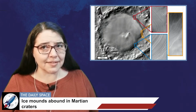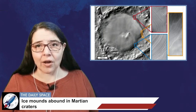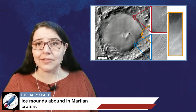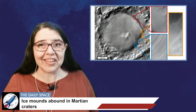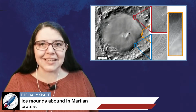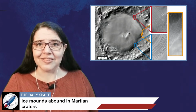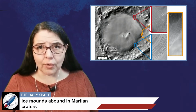The results of this study were published in Geophysical Research Letters with lead author Michael Sori, who matched the ice layers to the tilt of Mars' axis. Basically, these ice deposits tell us about the temperature, hydrology, and even planetary dynamics of the red planet, just as similar layers can tell us about the same aspects of Earth.